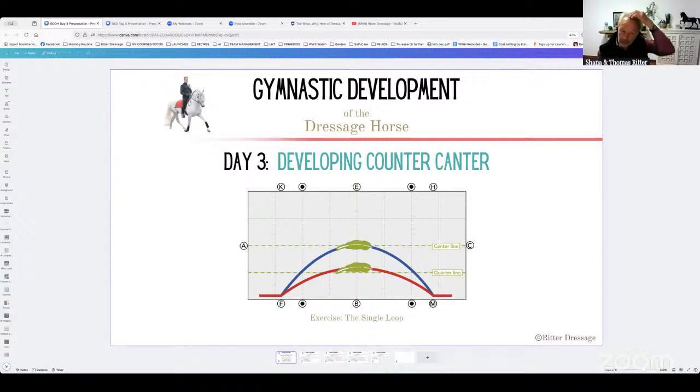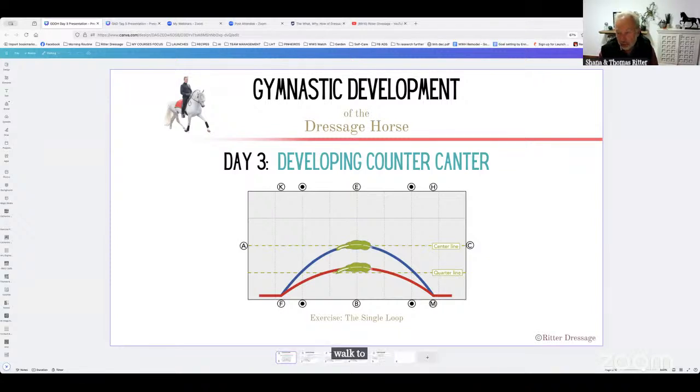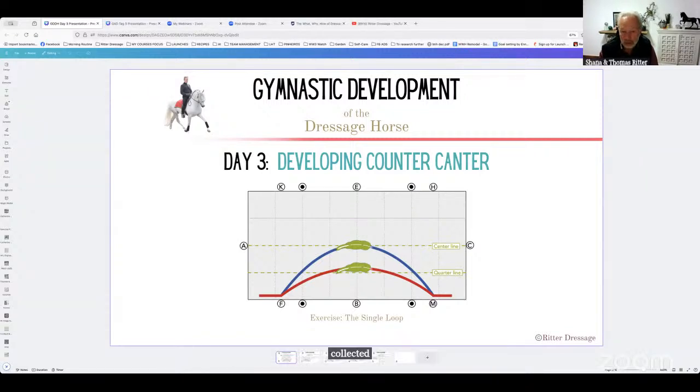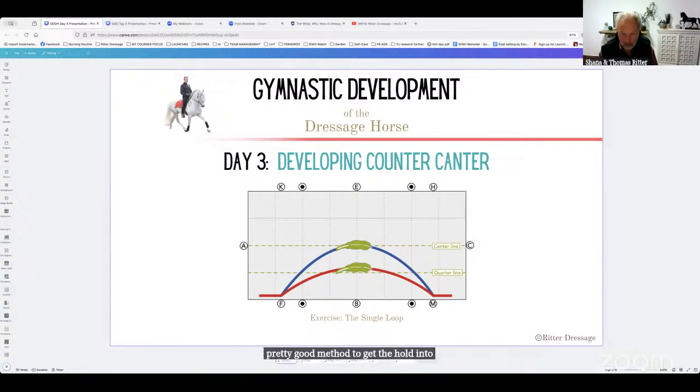By the time you start with counter canters, it would be good if the horse already knew walk to canter transition. You could do it from a trot too, but if the horse is familiar with walk canter and canter walk transitions, then they're already a little bit more collected and a little bit more prepared. So the counter canter then is easier to do. So that shoulder in, turn on the haunches, renvers, and counter canter, that's a pretty good method to get the horse into the counter canter as well.